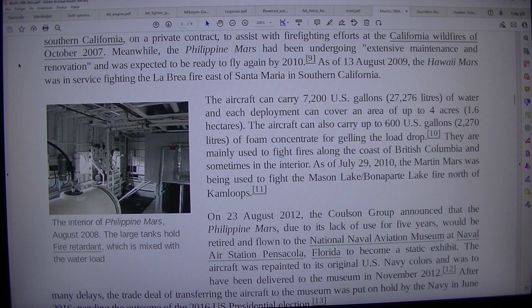Meanwhile, the Philippine Mars had been undergoing extensive maintenance and renovation and was expected to be ready to fly again by 2010. As of the 13th of August, 2009, the Hawaii Mars was in service fighting the La Brea fire east of Santa Maria in Southern California.